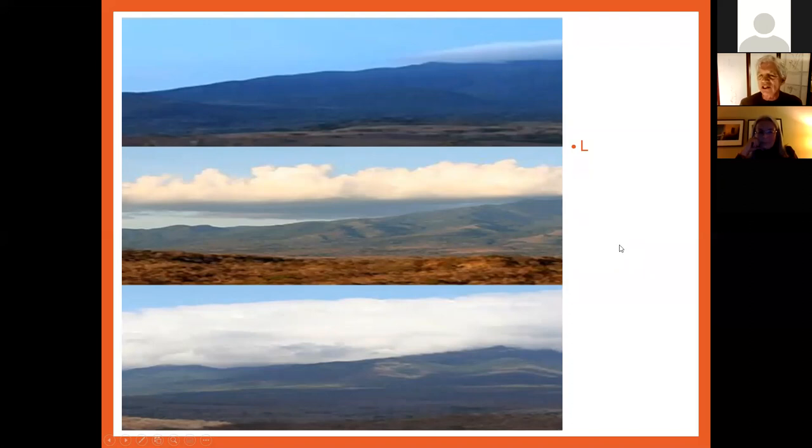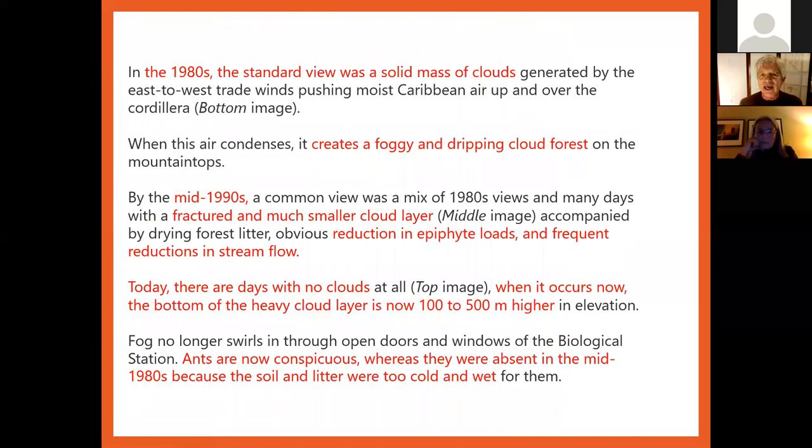diversity has increased. So again, just quickly, the 1980s standard view: solid mass of clouds with a foggy, dripping cloud forest. If you've ever been in that habitat, you know what I mean. By the mid-90s, smaller cloud layer. And they noticed at that point lower epiphyte loads, lower stream flows. Today, there are days with no clouds at all. And when there is a heavy cloud layer, it's 100 to 500 meters higher.